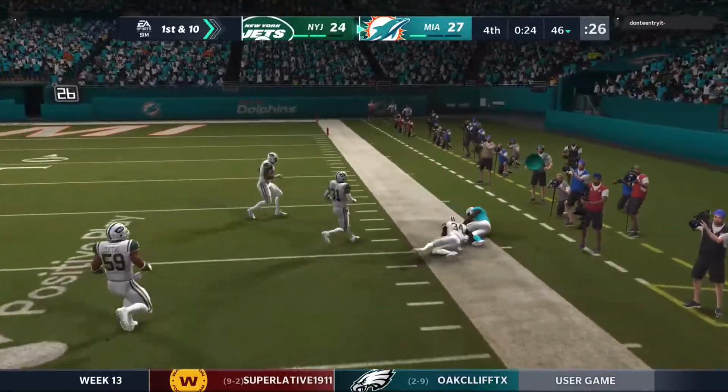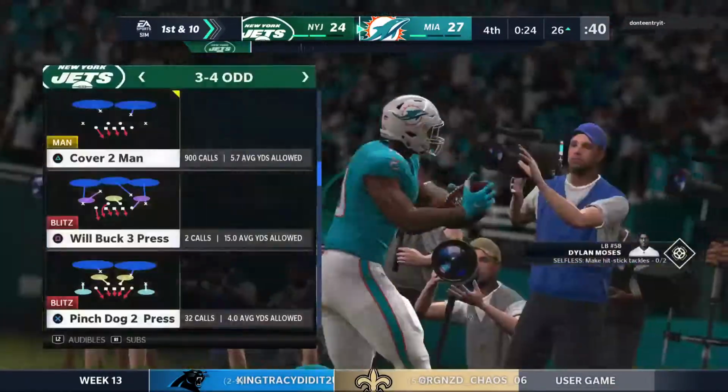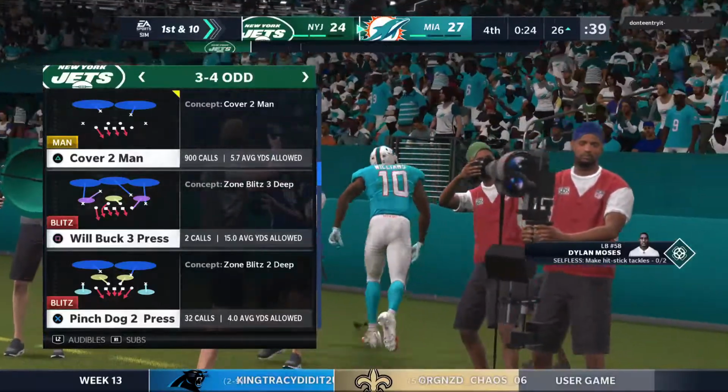And he's got his man in stride, complete. And he is out of bounds, but not before he's inside the 30. 28 yards the gain there on the catch and run.